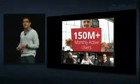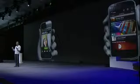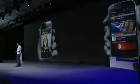In just 1 year, over 250 million people have upgraded to Google+, with 150 million of those being 30-day actives, and 50% of that number signing in every day. When are we going to get a native tablet version of Google+? Your answer is you're going to get it today.